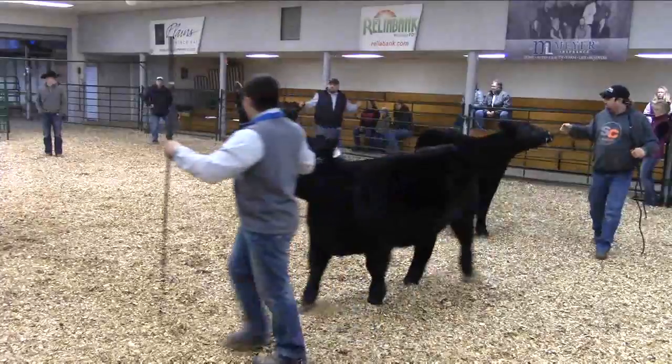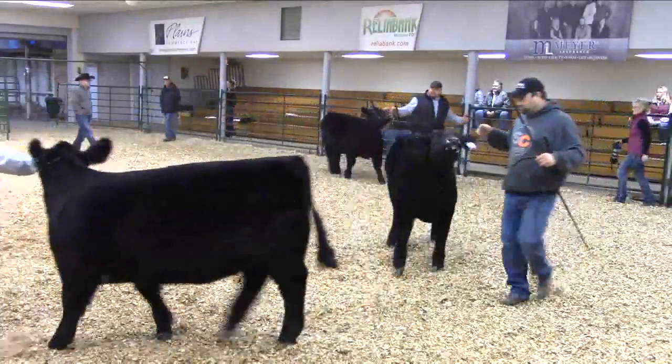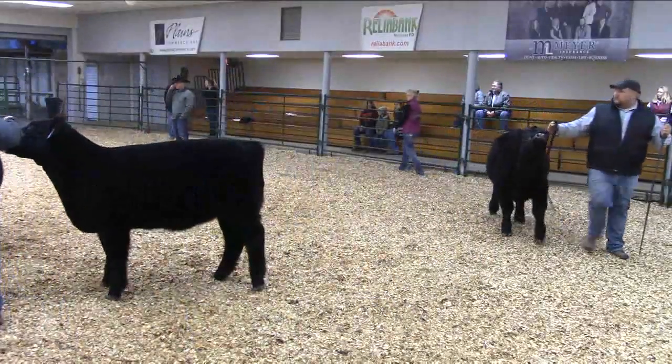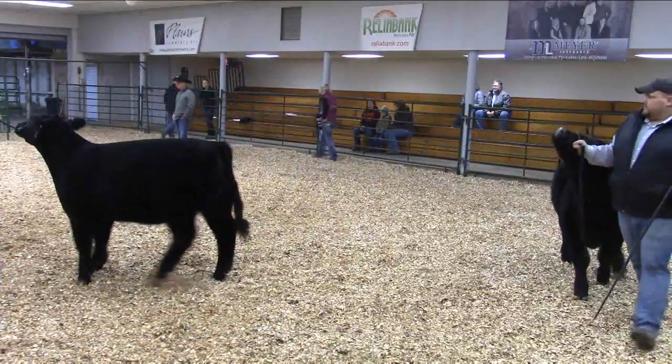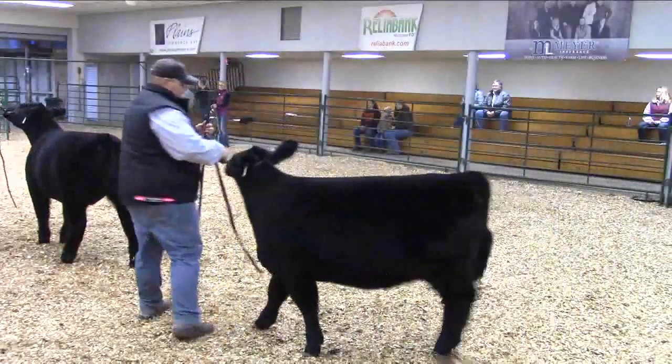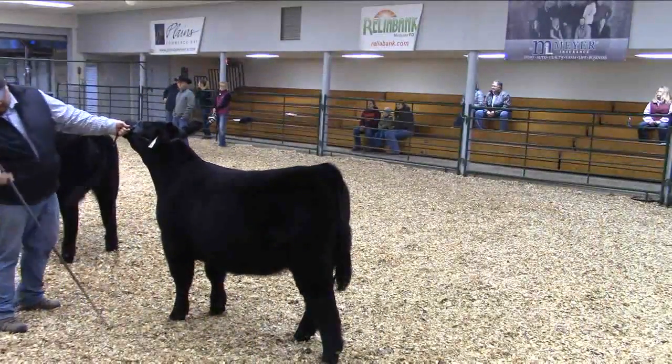And we're bringing our second places back in as well. Third in the ring there is lot number 2, consigned by Skoglund Cattle Company. And fourth in the ring is our second place winner from class 2, lot number 6, consigned by Holly Farms.